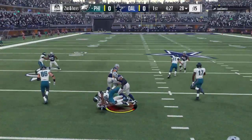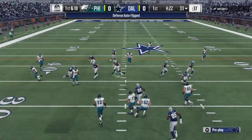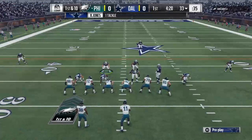Now it's the Boise State alum, Jay Ajayi. And he'll get it up to the 33-yard line. At 5 yards on the play there as the drive will continue.